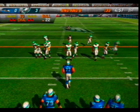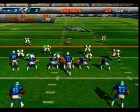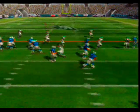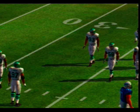Second and eight. Ball on the 22-yard line. Split back this time. Toss play to the right. White is there on the stop. He didn't hit the hole with much conviction on that one.